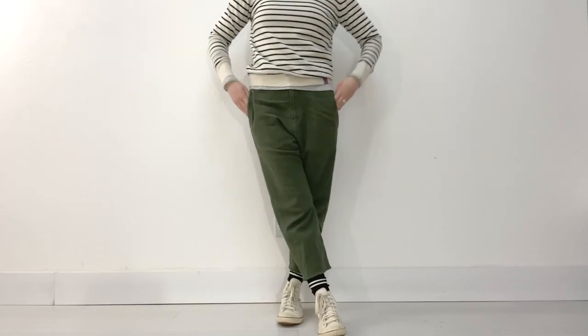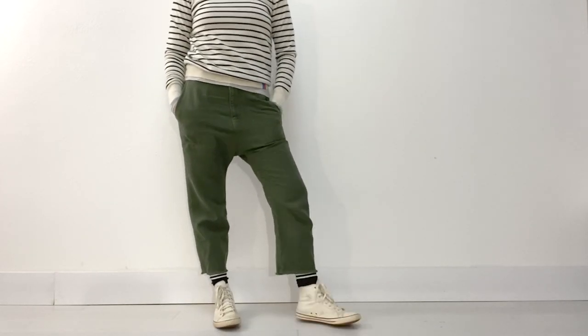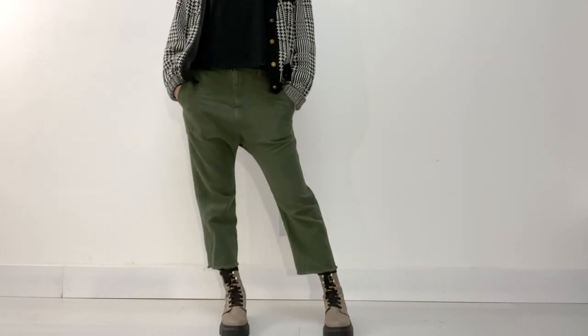The pant that I am going to be styling for all the looks today is the NILI LOTAN Luna pant. I got these in a size 4, and I would say that they are pretty true to size. The color is camo, and the fabric is a cotton linen blend. Just super soft, super comfy, and just lovely. Just lusciously soft. To me, NILI LOTAN encompasses effortless style.